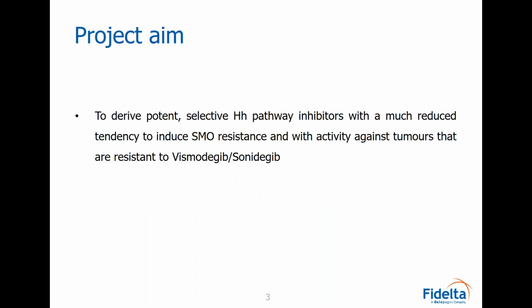This project's aim was set by our client eTherapeutics. Our client recognized the gap in the current treatment of hedgehog-associated tumors and wanted to find new potent and selective hedgehog pathway inhibitors with a much reduced tendency to induce SMO resistance and with activity against tumors that already are resistant to the current treatment. If you haven't worked on the hedgehog signaling pathway before, this aim might be unclear to you. That's why I'm on my next slide. I will go briefly into the biology behind this project.